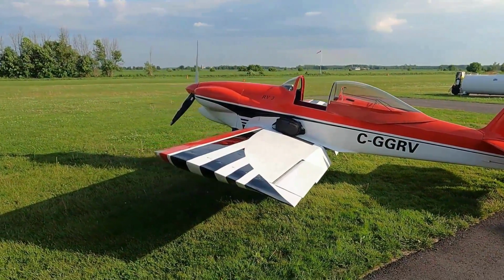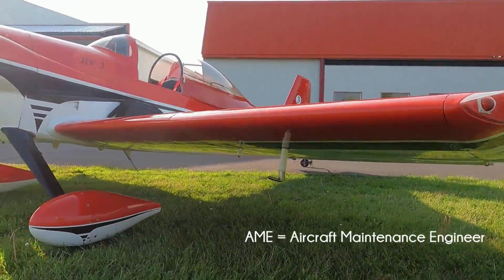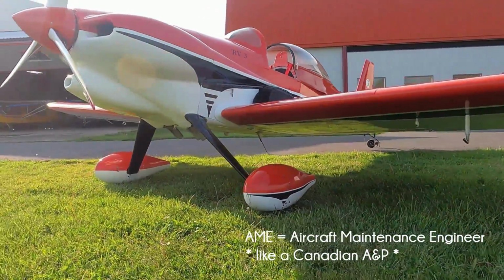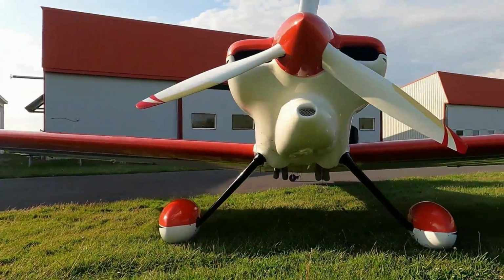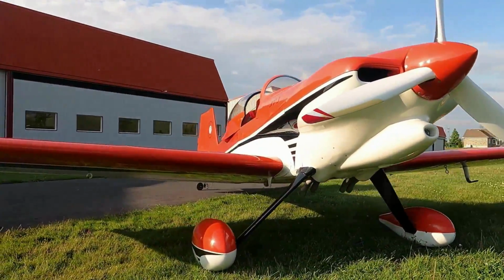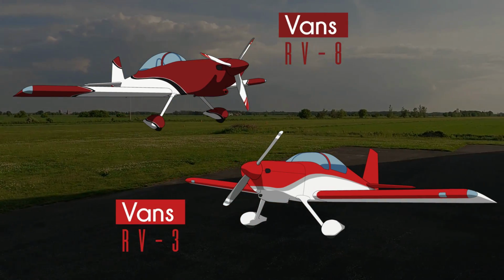Allow me to introduce you to Golf Golf Romeo Victor. Yes, it has RV in the call sign. That's pretty cool. It was completed in 1983 by an AME who owned the plane right up until 2019, and then along comes me in 2023. I'm the third owner. Both the builder, the second owner, and myself all park at the same airport. They're currently flying an RV8 and an RV9. Very Vans sort of situation.